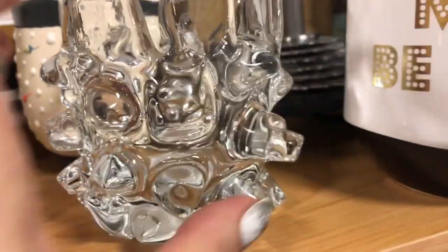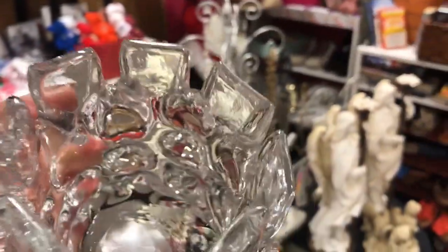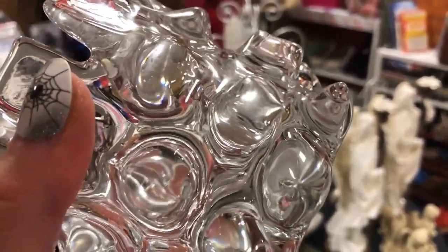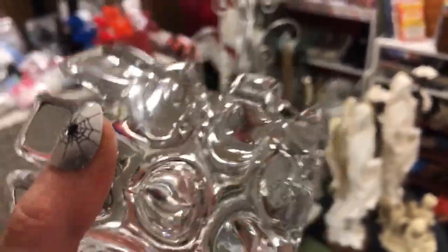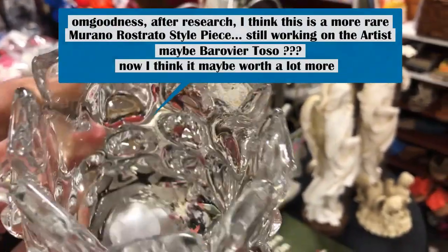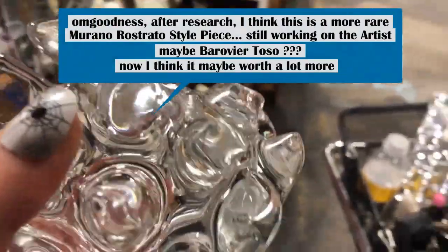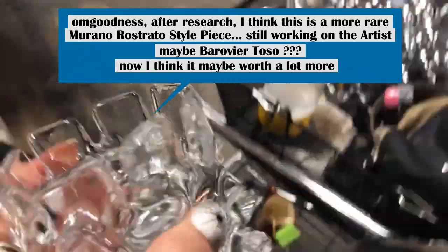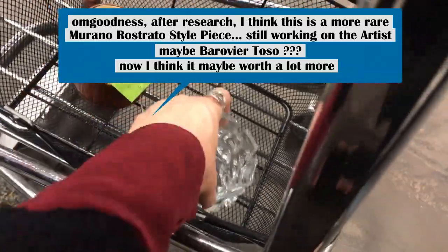Okay, but I got to get this little piece of brutalist glass. I'm almost sure this is by, I don't know if I'm going to say it right, Orifers, Sweden. And I think it's worth more like $25, I'm pretty sure. I'm going to get that. If I'm wrong, it's okay, I like it. That means I got to double check everything else.